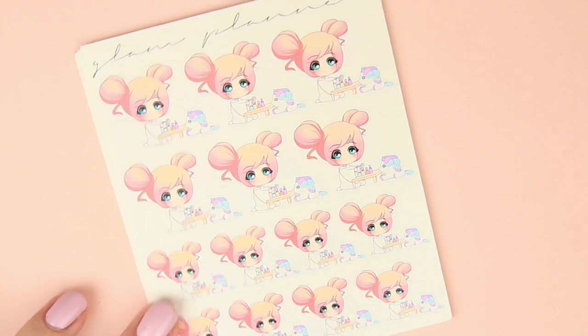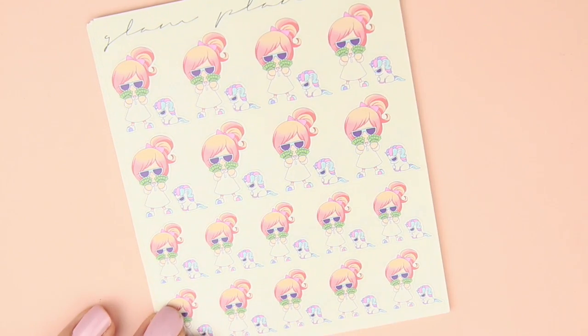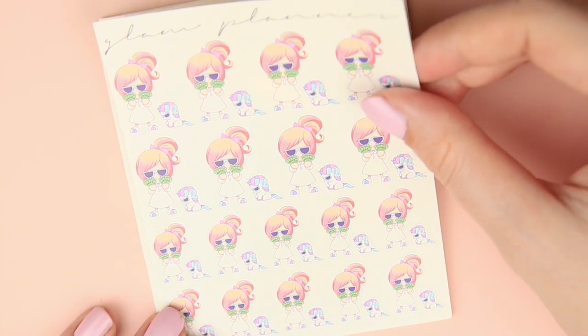The last one is my newest character. This is Lolly and Pop. It's a little redhead and she has a unicorn and she's my favorite character of all of them, even though Teeny and Bop is like me. This is like my alter ego me. So this is her getting her nails done. This is her on payday. She has a bunch of money in her hand.